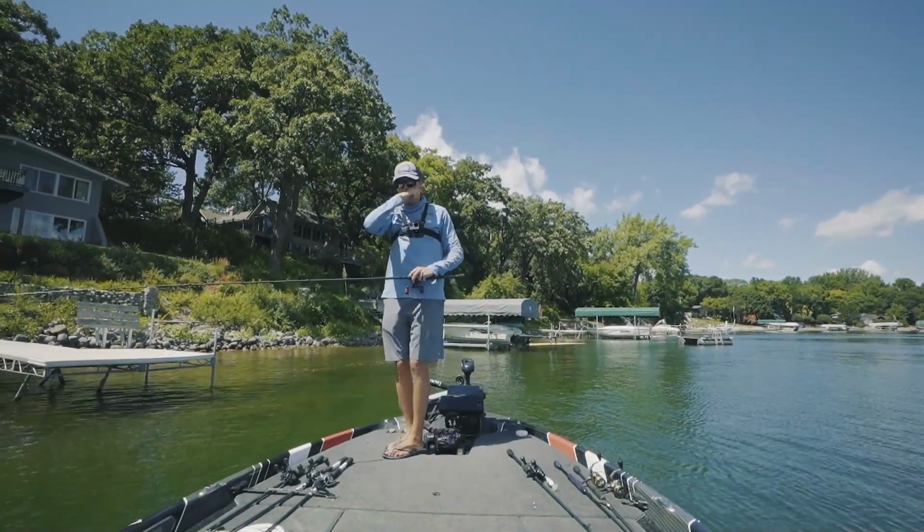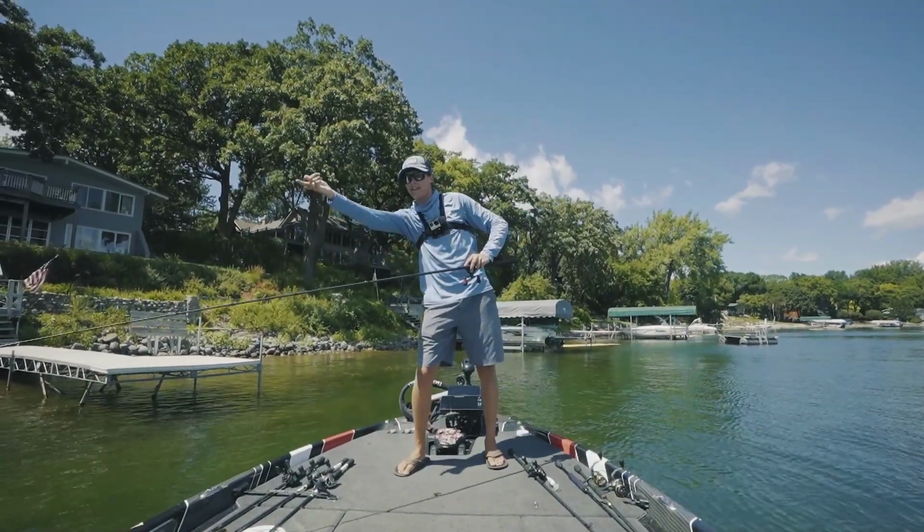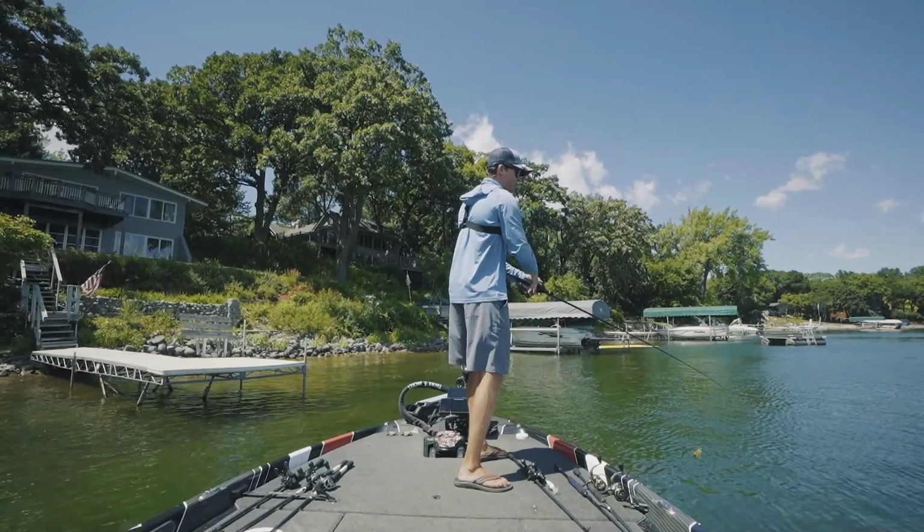If you guys ever played ultimate frisbee or disc golf, you'll know that a flick is when you throw the disc like this, a forehand like that. And so the frisbee flick and the skip are literally almost the exact same motion.